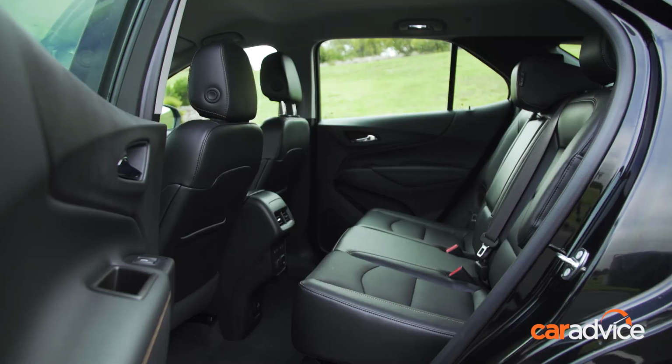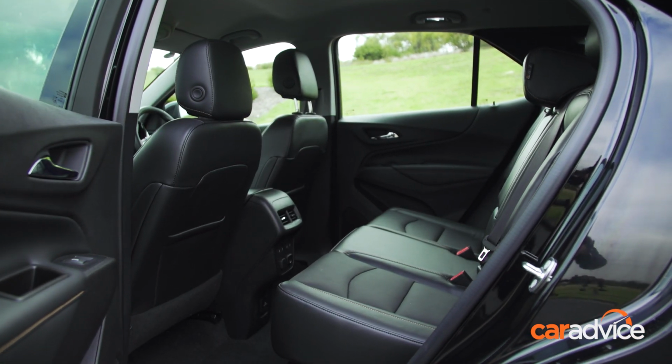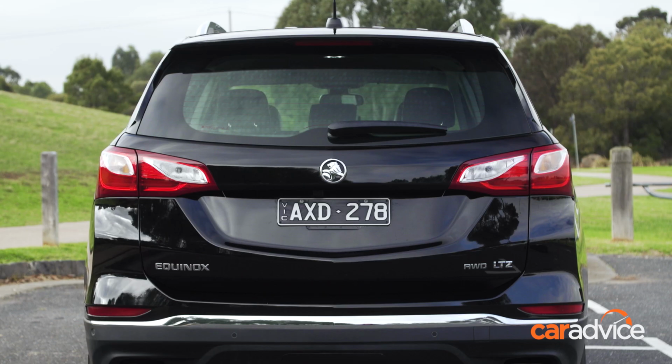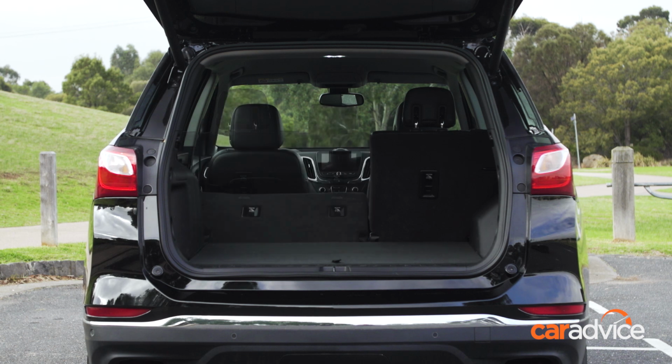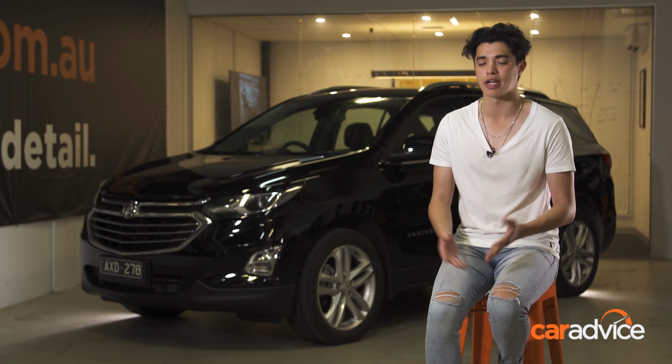It's super practical. I think families will love the fact that there's so much room in the back for kids, teenagers. You could fit 3 across the back for a decent stretch of time without having too many complaints, and there's just so much room in the boot for all your stuff. So I think that it's just a really, really good option for people that are carting around kids and all their luggage.